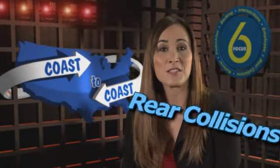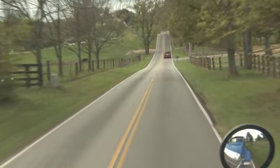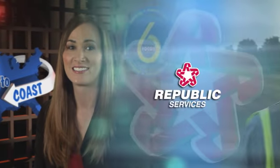We'll talk to these drivers about our topic this month, rear collisions. To avoid these accidents, it's important to aim high in steering so that you can anticipate the need to stop. But we all know that there are things that restrict our view of the road ahead. So, how do we avoid accidents in these situations? Let's get some real expert advice from people in the driver's seat.